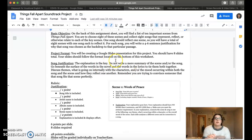So, project format: you're going to be doing this on Google Slides, and if you do not have access to technology, please feel free to email me, okay? I will work with you and Mr. Field if necessary to make sure that you have the key technology, key materials, in order to be successful. So please let me know if you do not have access to technology and we can discuss further. But for the most part, you're going to be creating a Google Slides presentation for this project. You'll have 8 slides total, and we'll go over this slide format.